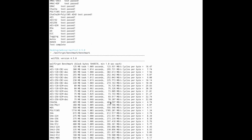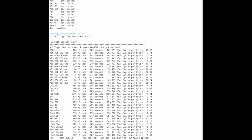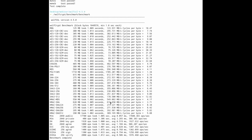Here you can see now we're going through HMAC benchmarks. Now we've moved into public key benchmarks with RSA, Diffie-Hellman, ECC, ECDHE, ECDSA, and the benchmark is complete. One thing that we frequently use this for is we'd run one like this, then we would either enable or disable hardware crypto and run it again. We could see the performance numbers change to see if it's advantageous or not to enable that hardware crypto.